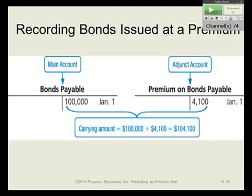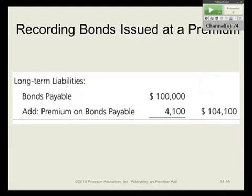You can never separate out an adjunct. They're always reported together. So because the market rate is lower than the stated rate, the bonds sell for a premium. On the balance sheet, of course, you'll see it in exactly that way on the face of the balance sheet.